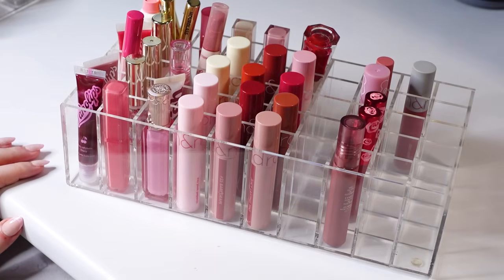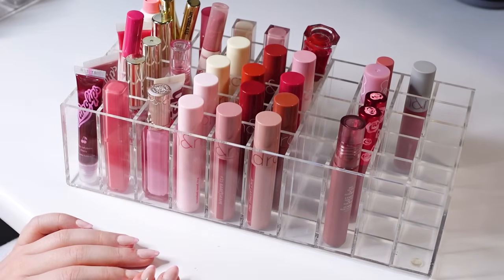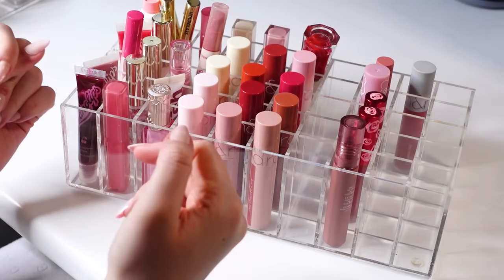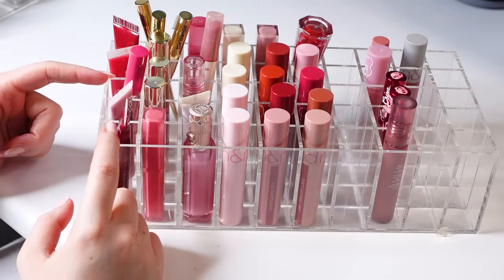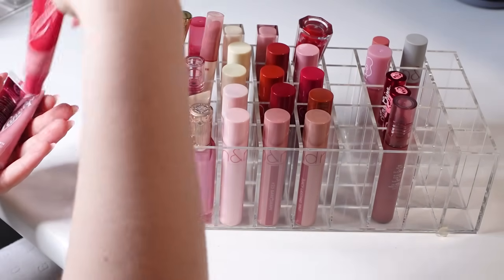Alrighty, let's dive into this chunky boy. I was initially like, this one is going to take ages, but I don't think it's going to take as long as you might think it will, or perhaps as I might think it will. Okay, I have some more lip balms up the front, and let's just go through them quickly.